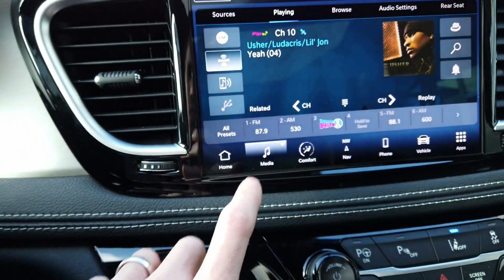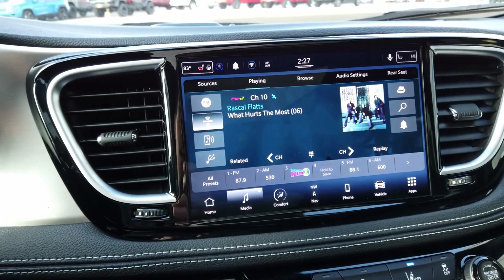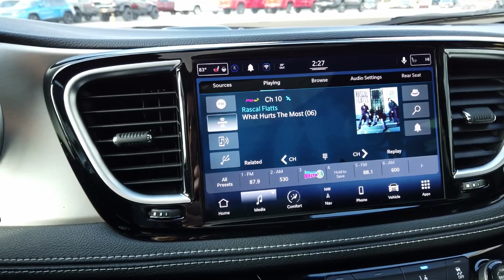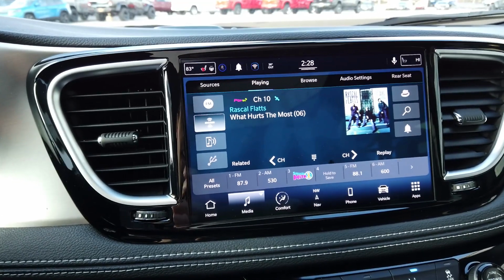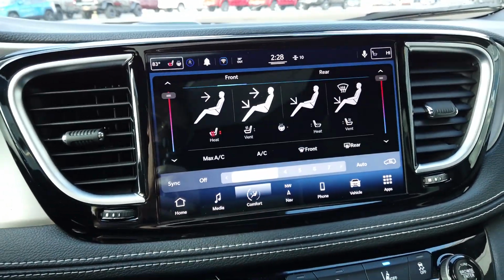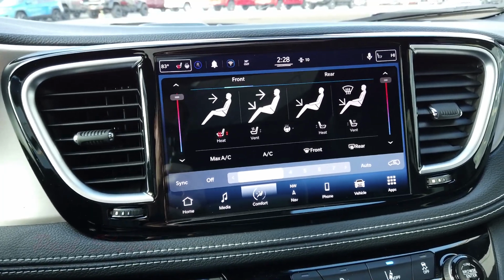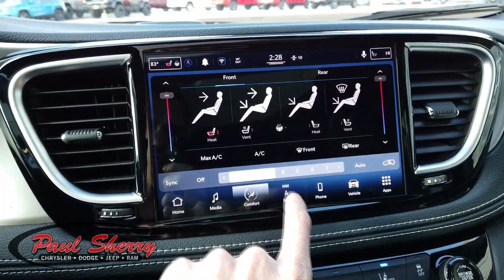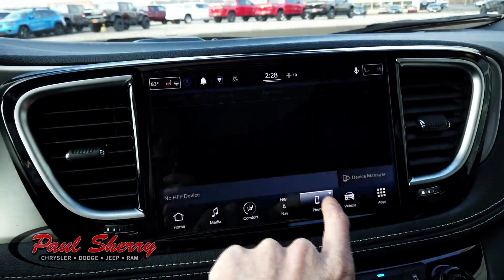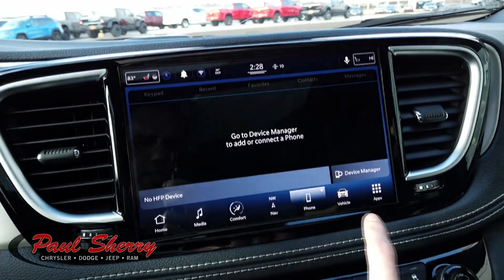And then your next tab is going to be your media tab. This will come with a year free of Sirius XM radio. You can also do AM, FM radio, and there's some auxiliary port if you want to plug in your phone, and you can also do it through Bluetooth as well. Comfort controls, this is going to be in your heated seat, as well as your temperature controls for the inside air conditioning or heat. It does have navigation, and this is your connection to your phone, the next tab. 2 tabs remaining.